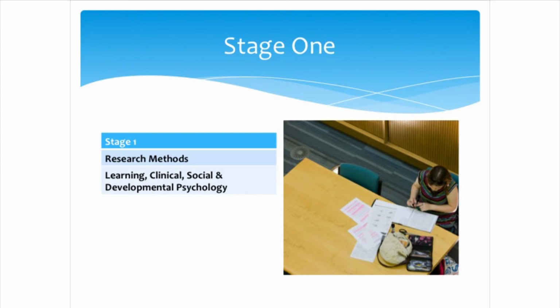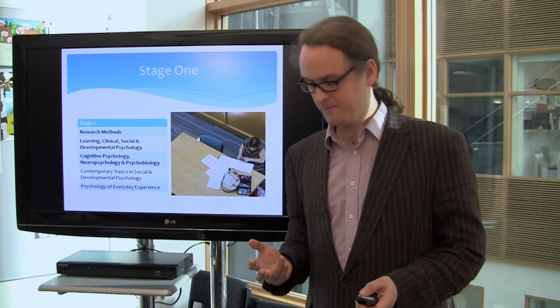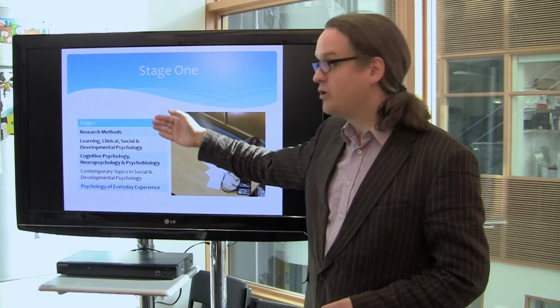We also have this course, cognitive psychology, neuropsychology and psychobiology. Cognitive psychology is the study of cognition, so the study of thinking. So it includes perception, reasoning, language, things like that, memory. Neuropsychology is essentially the study of people with brain damage. And then we have psychobiology, which is the biology that you need to understand the rest of psychology. So brain structure, neural firing, that kind of thing. So those are the core modules.